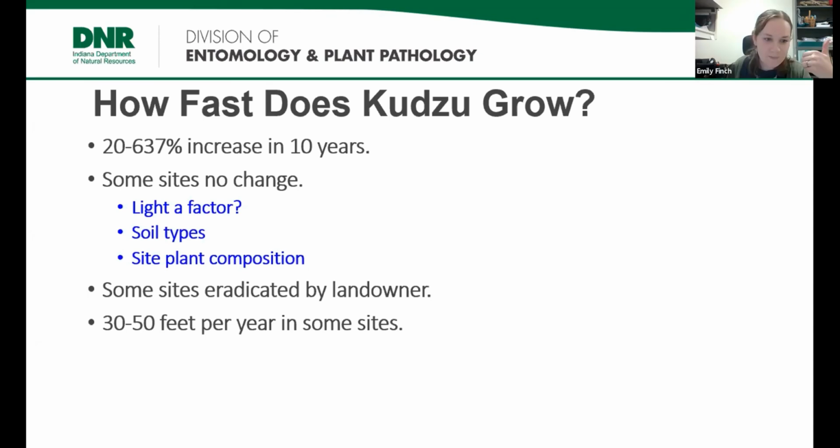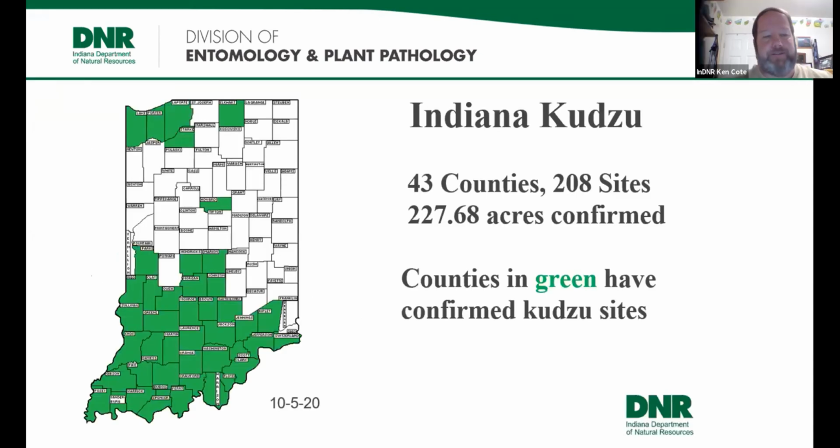So kudzu in Indiana, well, it's all the way up to the Michigan border. Right now, we have confirmed kudzu in 43 counties. We have 208 sites confirmed. And the initial acreage confirmed, in other words, we went out there and measured the site at first onset, was about 227 acres. Again, most of it is south of Interstate 70, and the further south you go in the state, the larger the sites tend to be. Although there are a lot of sites that are less than 1 acre, which is good. Those are the sites that we're going after first. We're basically working north to south, small to big, trying to put out the small fires first.